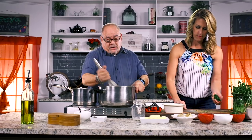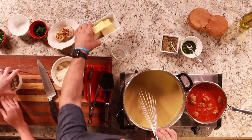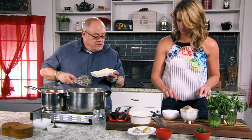Okay, our polenta is coming along real nice right now. As this is coming together, we have 1 stick of salted butter that we are just going to add. But before we do that, we're going to switch over now to a wooden spoon.